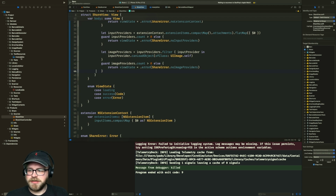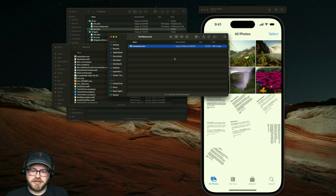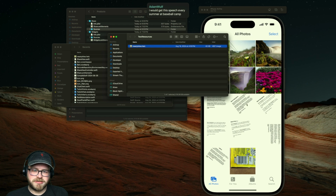All right, this is what I want. I just remembered what I was actually trying to do. This is what we want. We're going to drag and drop that.